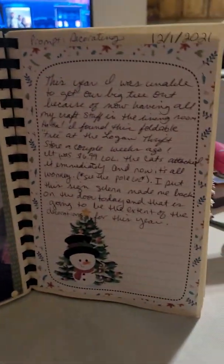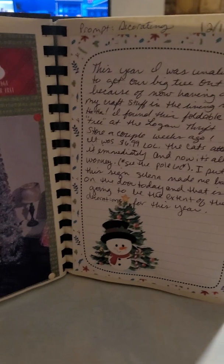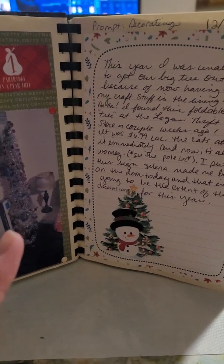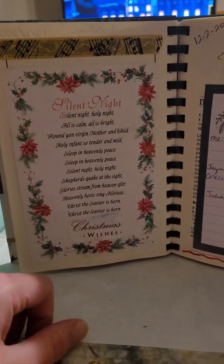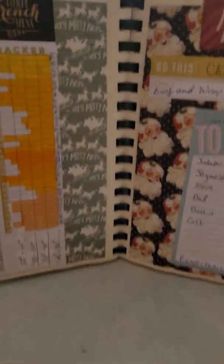I'll just try to show you each page. Some of them are 2-page layouts, and then towards the end I didn't gauge right and I was running out of pages, so I ended up going down to 1-page layouts. It's another piece of that greeting card. Some washi here. It was kind of hard for me to follow the prompt list. It was helpful, but it was hard because some of them I didn't have a lot to write.